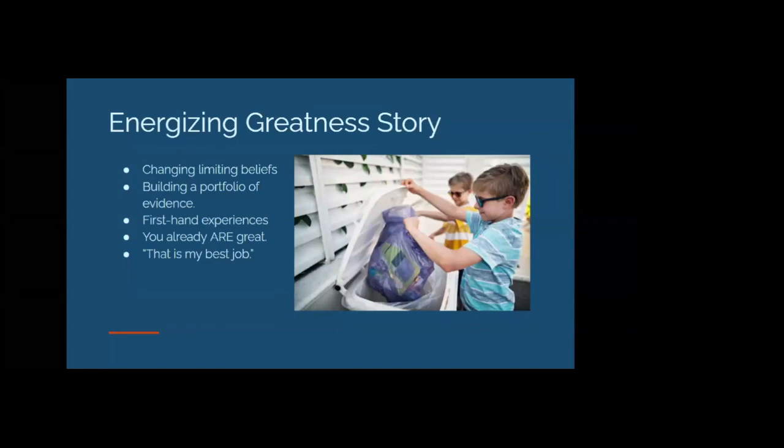And now, you guys, this son, who I had tried everything else to do to change his mindset, now through energizing greatness, when it's chore time and it's time for him to take out the trash, he looks at me and he says, that is my best job. And he sees himself as a person who is capable and who can do hard things. Because of what I learned in Prenda, I was able to translate that to him and was able to change his limiting mindsets about himself as someone who can do hard things.